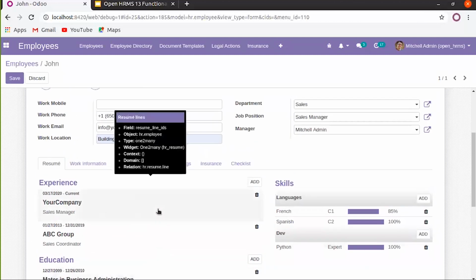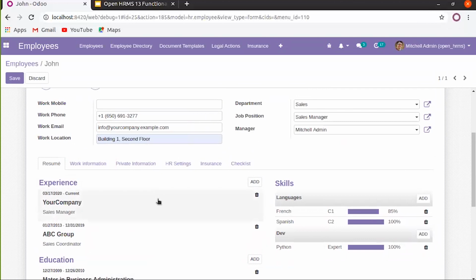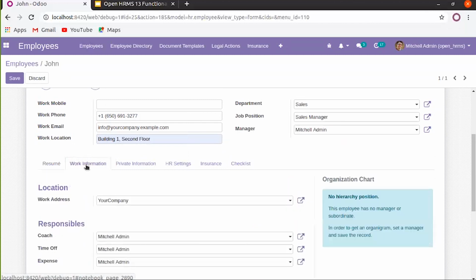This will allow the HR person to understand these details in just a single view. If you want to promote this person to some other position, by viewing these details you can get the person's overall details from here. Then we have the work information tab.